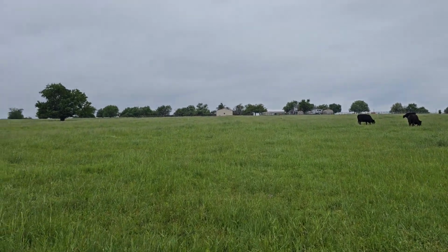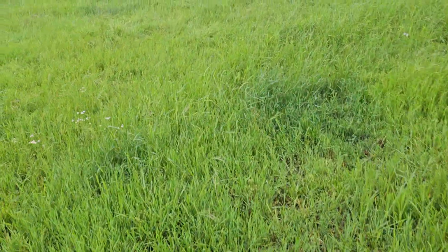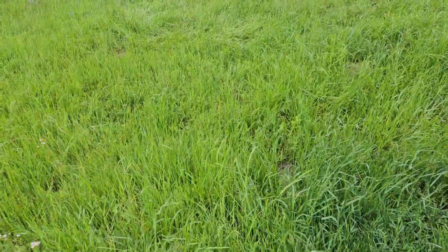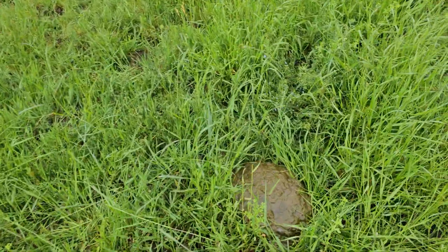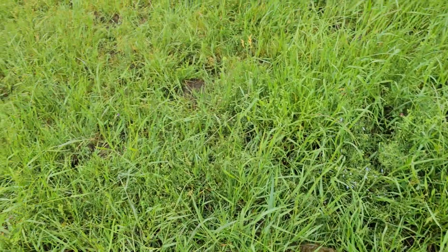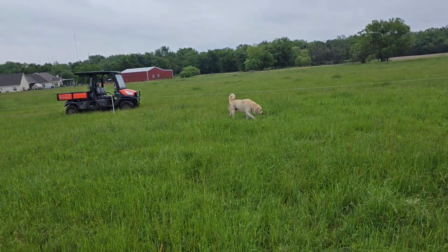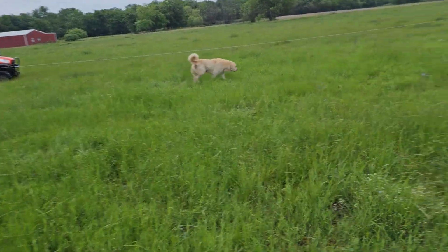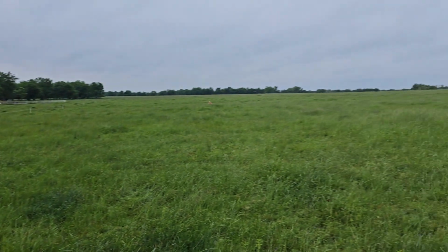So let's see if I can find evidence that cows were here. You can see the grass is trimmed. There's lots of places where they trim the grass. The manure's not looking too bad. It's improved a lot. I need to get the minerals back down here. I've been lazy about that. They've been a week without minerals. Almost a week.